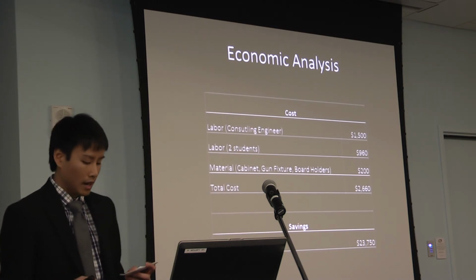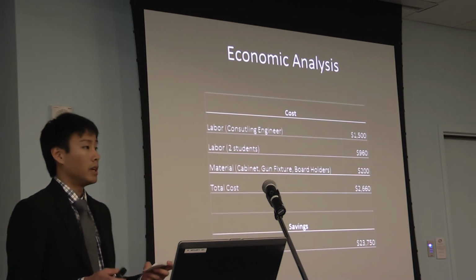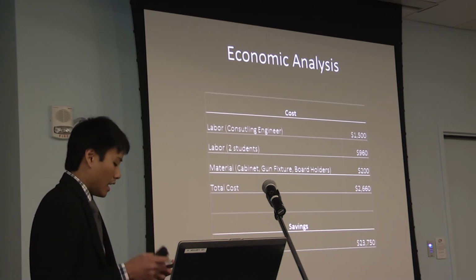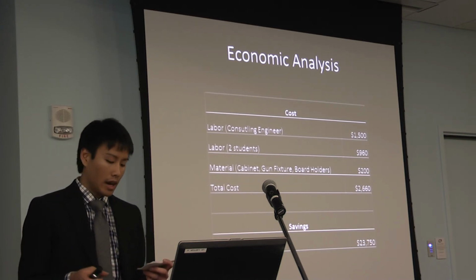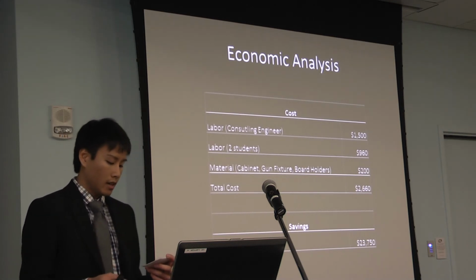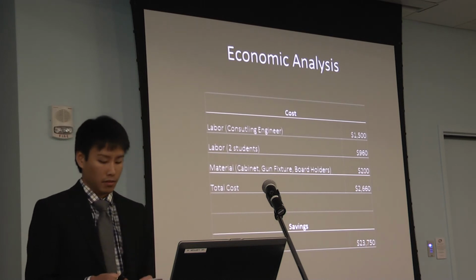Besides the savings of time, we had a savings on money. If they were to implement our suggestion of reallocating that one worker at a pay rate of $10 an hour, 40 hours a week, 15 hours a week of overtime, 50 weeks a year, we could be saving them a total of $23,750.